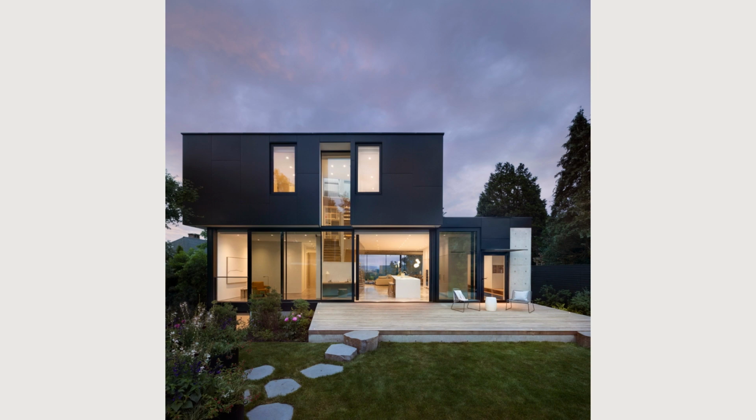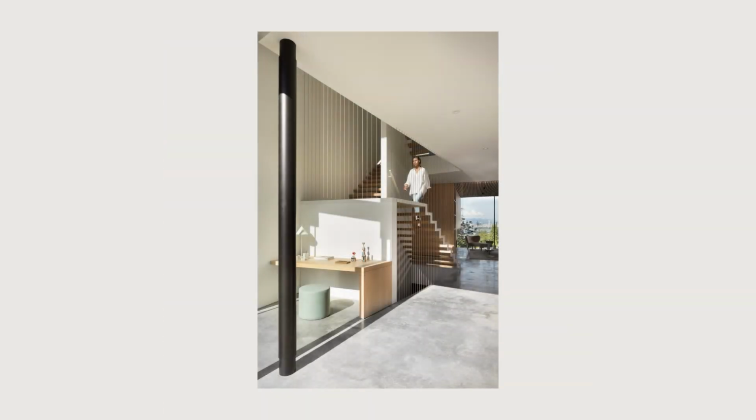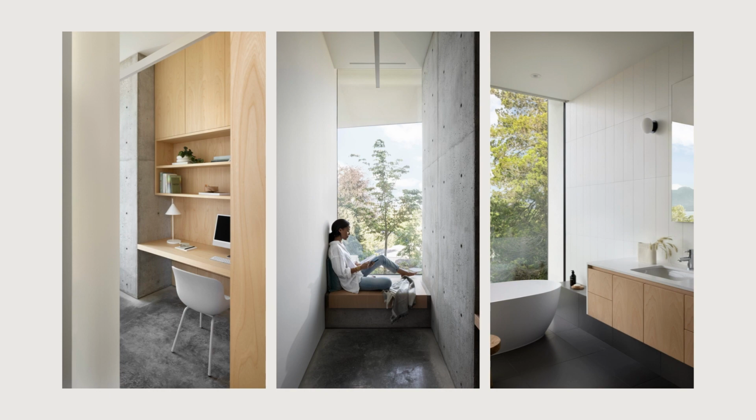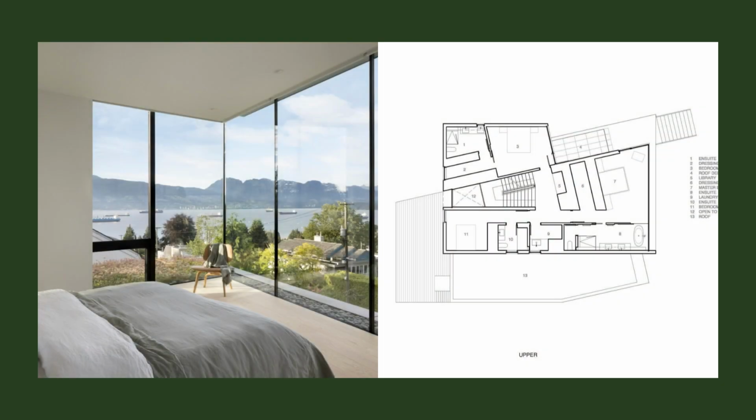A continuous dark band of cementitious panels defines the silhouette of the front elevation, while large glazing panels maintain a sense of light and levitation of the home. Concealed window frames and reductive detailing allow interior spaces to dissolve into the adjacent landscape and views beyond.